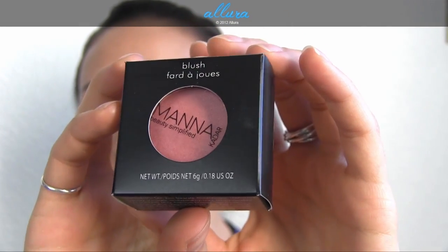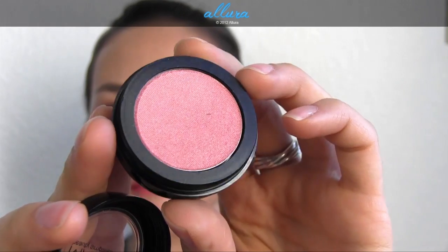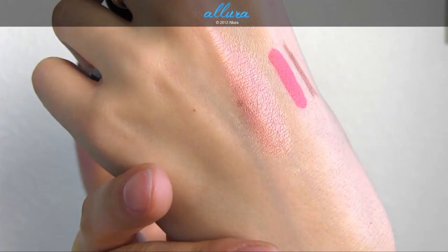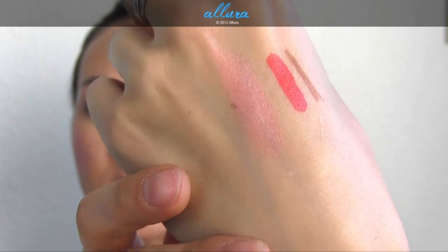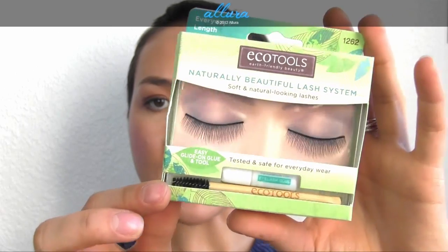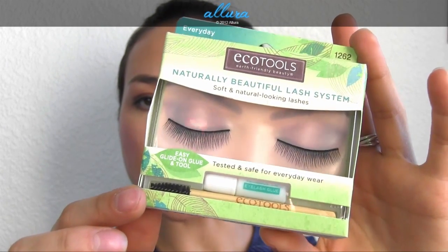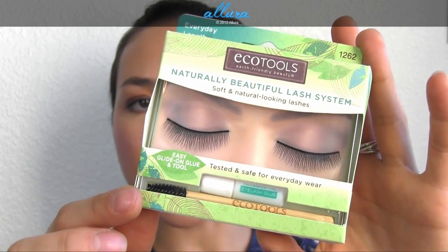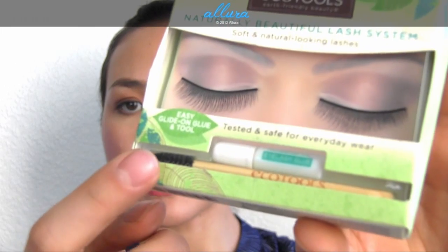Next is a blush by Menina Kadar, and this is in the shade High 5. It's this peachy pink with a golden sheen, very reminiscent of Orgasm, but more pigmented. Next is a full set of lashes from Ecotools. So it includes the set of lashes, obviously, and it includes the lash glue and a mascara brush that you can use.